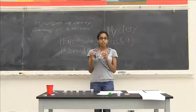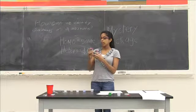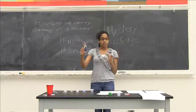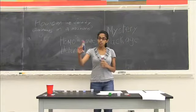I have two vials, and they're examples of a homogeneous or a heterogeneous mixture. Now, in this vial, I have oil and water. And in this vial, I have water and sugar. So what do you observe about this vial?